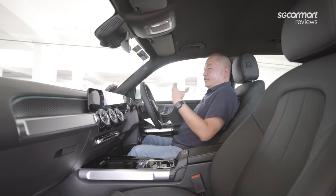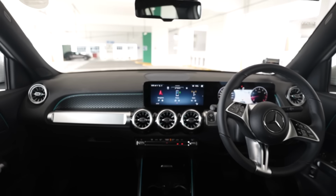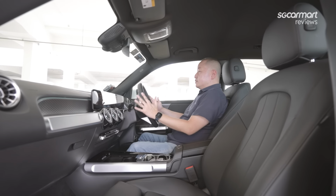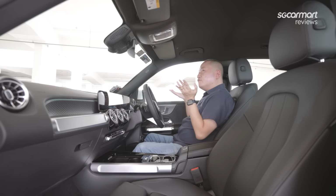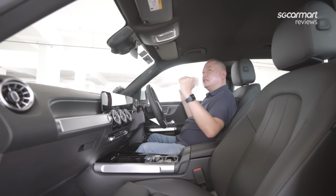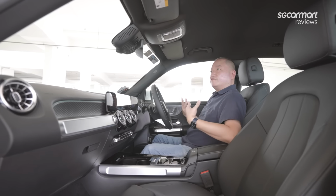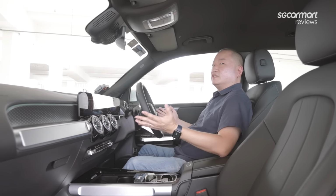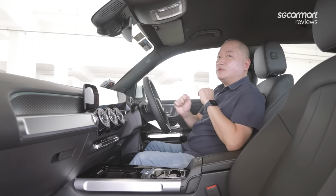The other thing that endears the GLB to so many drivers is the fact that you have this upright driving position. As you sit here, you've adjusted your seat and all, and you're looking outwards. You have excellent forward and lateral visibility, and this adds to the driver's confidence. Having this upright driving position undoubtedly helps. So, that being said, let's go and take this baby for a drive.